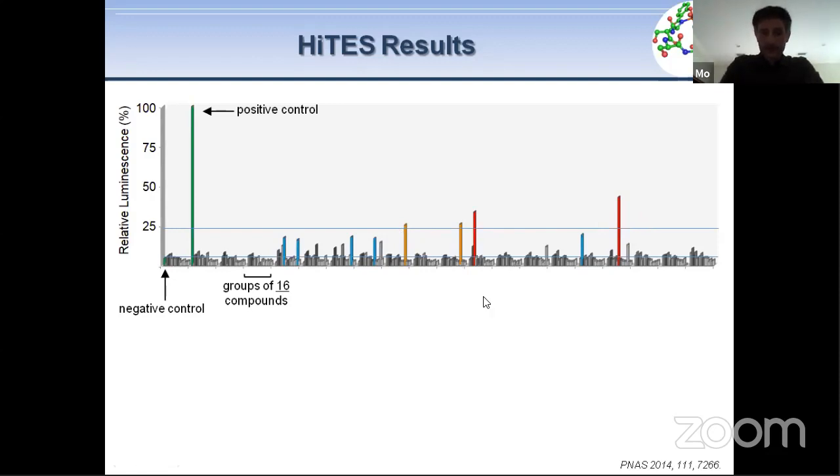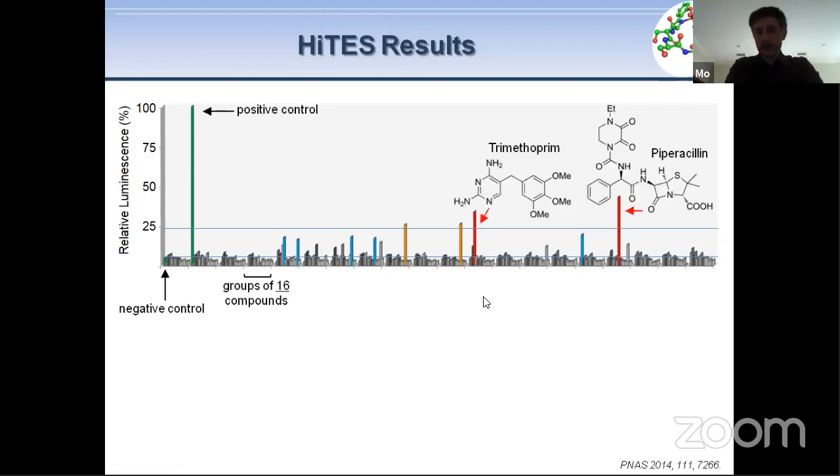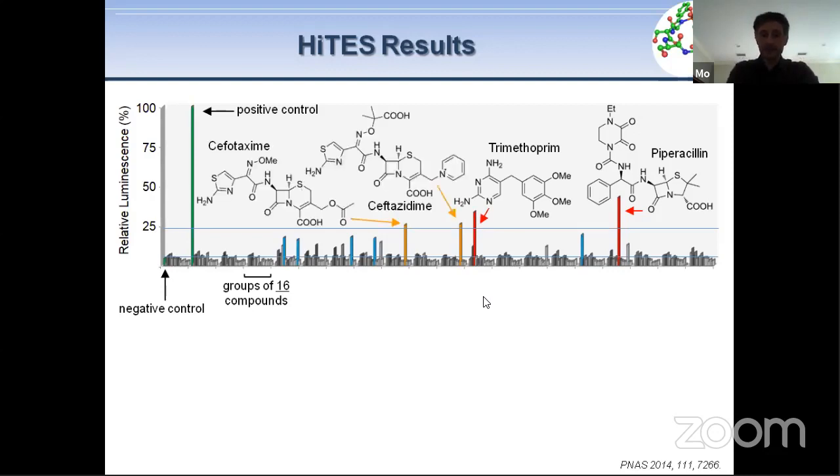Now, what was surprising was the identity of the elicitors. The best ones turned out to be piperacillin and trimethoprim, both of these clinically used antibiotics. The next best 2 were members of the cephalosporin group of antibiotics, ceftazidime and cefotaxime, both also clinically used. And then the next best 5 were all members of the fluoroquinolone group of, again, clinical antibiotics.